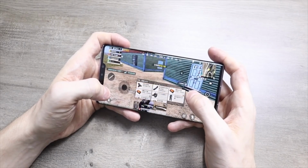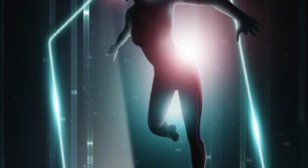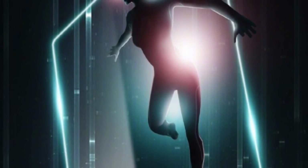Oppo also give us a 65 watt charging solution, but a big battery too, 4,500 milliamp hours for that quick charging is a really good spec. There's also been rumors flying around that there may be 45 watt charging and 55 watt charging. There's a lot going on with Huawei right now in terms of the hardware output, but if Huawei can pull 65 watt charging off in the P40 Pro, that is going to take some beating.